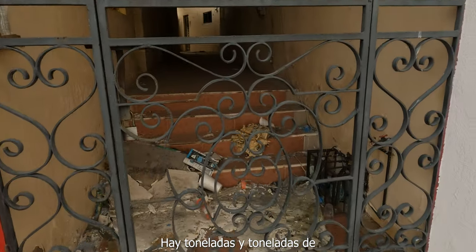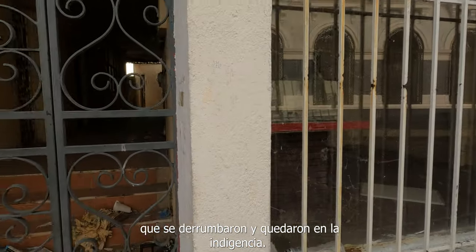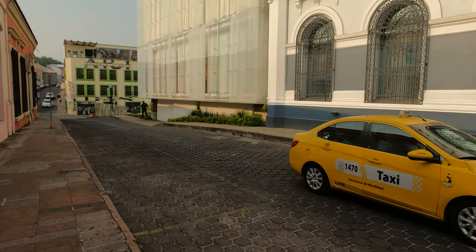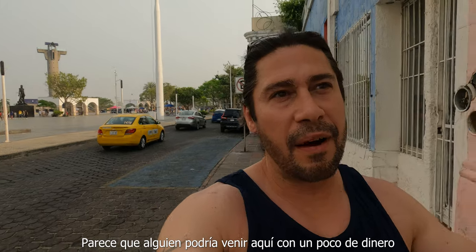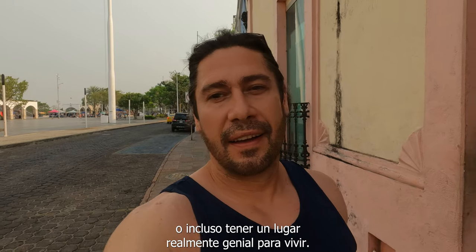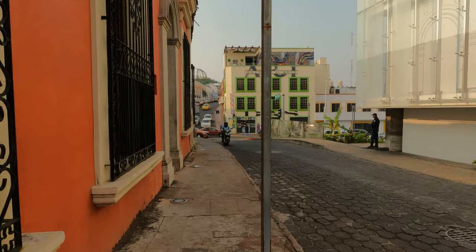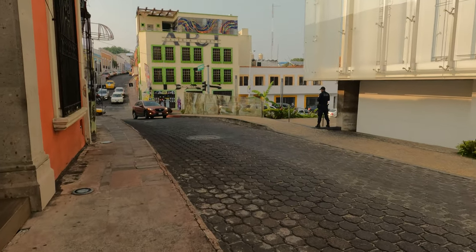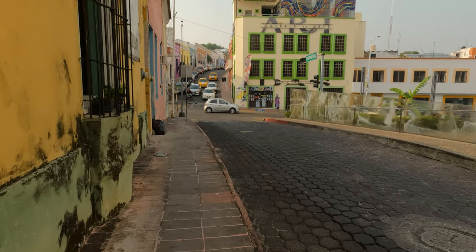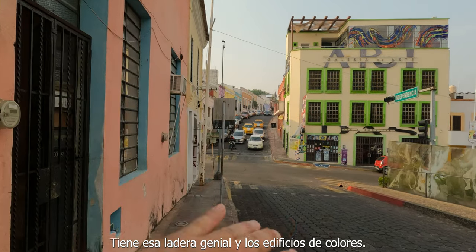Just tons and tons of these big, beautiful old buildings, historic buildings that are just caved in and destitute. It's like somebody could come in here with a little bit of money and buy up a lot of these places and make some really nice stuff, or even just have a really cool place to live. It's super poor here. I like this street right up here. It's kind of got that cool hillside and the colored buildings.